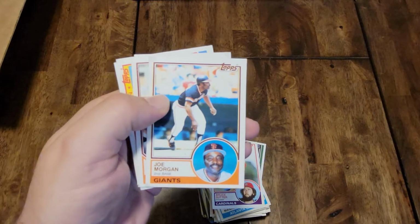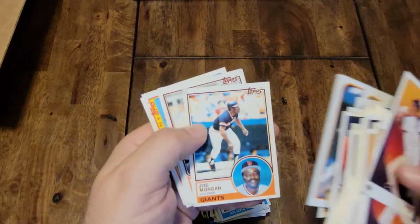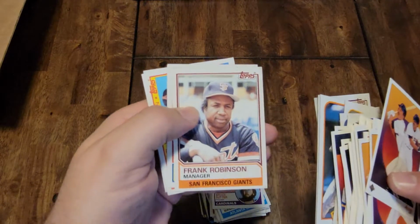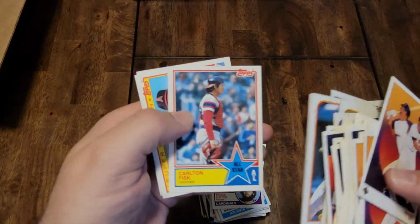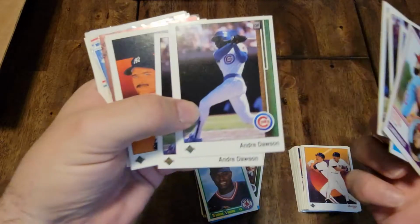And then, like, Joe Morgan. I hold on to Joe Morgan. I know this isn't an early card of his, but with the Giants. There's a Frank Robinson, Carlton Fisk, Louis Tiant. I'm not really collecting Louis Tiant, but they were there, so I'm just holding on to him. Bruce Sutter, Joe Torre. Here's some more of the Upper Deck.